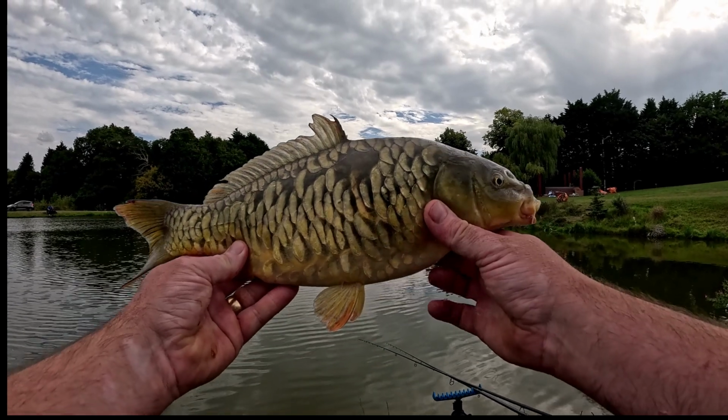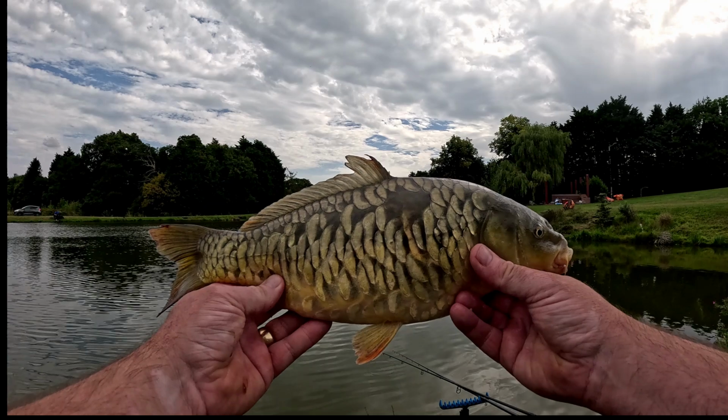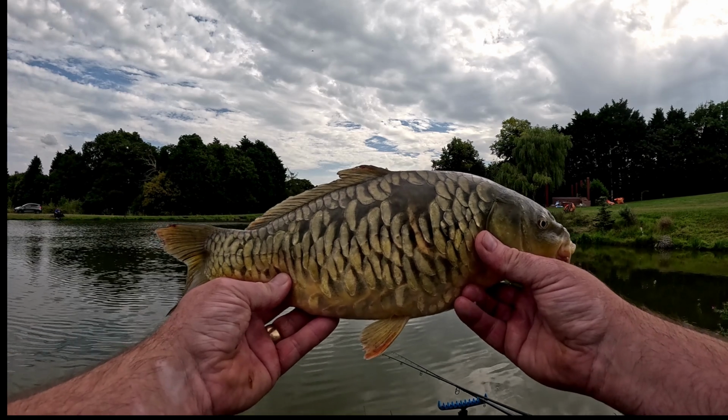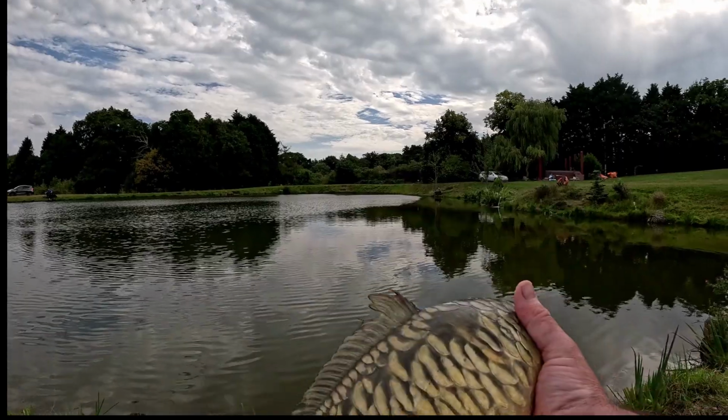Well guys, look at that for a fish. Just been speaking to the owner around there. He said just wade through and there's quite a lot of golden tench in here, more than green tench, so we've had a green one, hopefully the golden one's next. But he's a cracker. Let's get the rods back out.